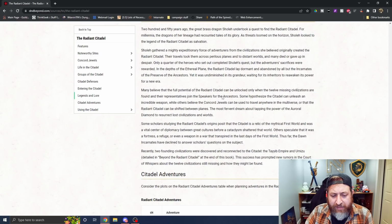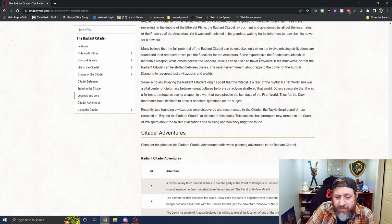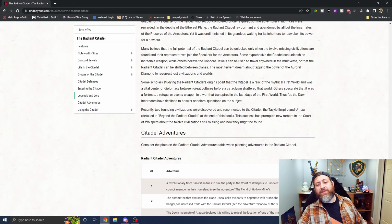Many believe that the full potential of the Radiant Citadel can be unlocked only when the 12 missing civilizations are found and their representatives join the speakers of the ancestors. Some hypothesize the Citadel can unleash an incredible weapon, while others believe the Concord Jewels can be used to travel anywhere in the multiverse, or that the Radiant Citadel can be shifted between planes. The most fervent dream about tapping the power of the Aurora Diamond to resurrect lost civilizations and whole worlds. That's pretty nuts.